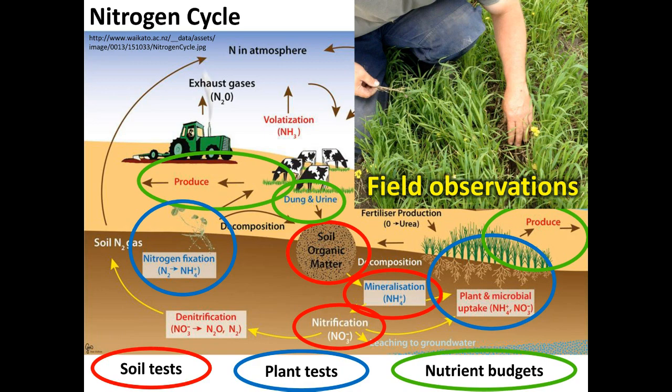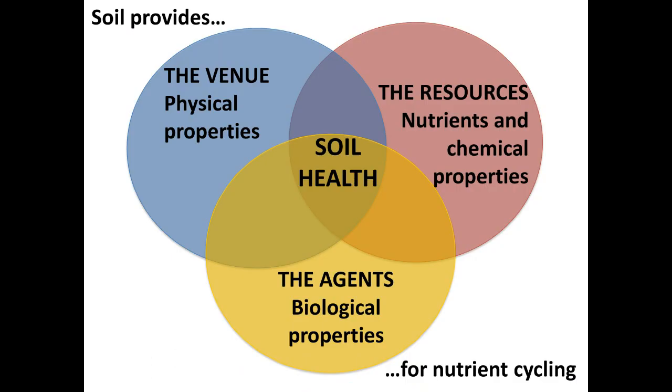Okay, so with all that information, we can get a more complete picture of what is actually happening in the soil, and a little bit about why things are happening in the soil too. And this brings us to a bit of a broader look at soil fertility. As we saw, soil provides the resources for nutrient cycling, all those different molecules like nitrogen and phosphorus, sulfur, all those things, which we can call the resources in the process. But it also provides the place, the venue, for all these processes to happen. And that has to do with physical properties.